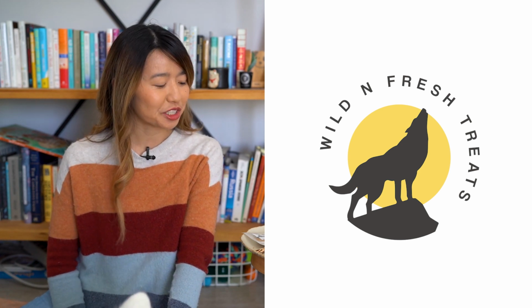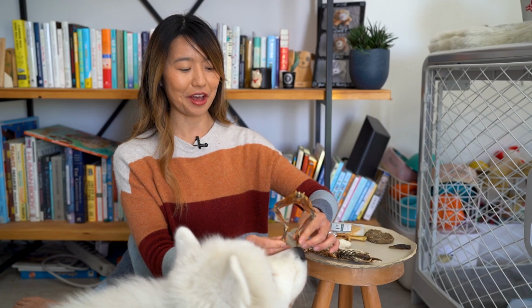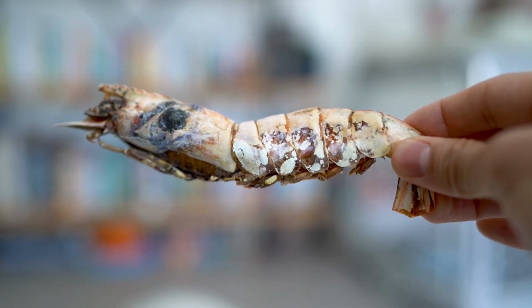So let's talk about the treats we recently got from Wild and Fresh. These are not the only treats that they offer. They actually have a huge assortment of treats, but here's what we got. We have some frog legs, some interesting pelvic position here. Olaf loves chewing on these. You can see he thinks he's about to get it. Not yet, Olaf.